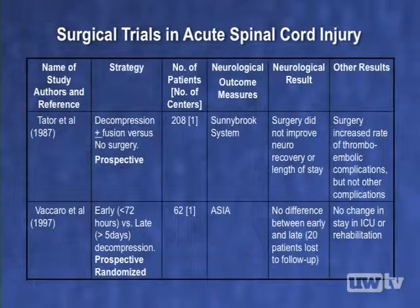One of my first attempts to look at this in patients was published many years ago, and it is of interest that it still is one of the few prospective studies of acute care and whether surgery helps. And in fact, we did not show that surgery helped. We could not prove that patients recovered better as a result of surgery. And in fact, some of the complications in those operated on, with thromboembolic being the one that was increased with early surgery. The other study in the literature is Alex Vaccaro's study, but this is really complicated by the fact that early, in his view, was less than 72 hours, which we now know just doesn't wash.